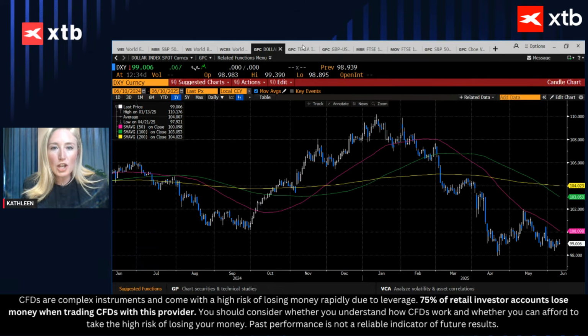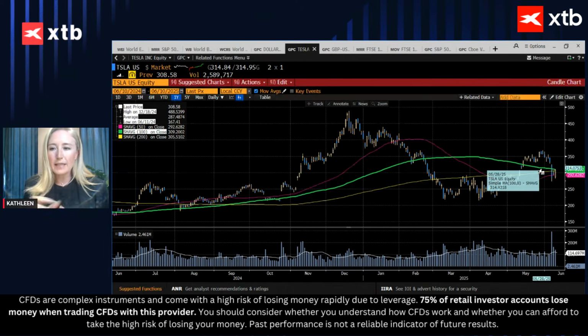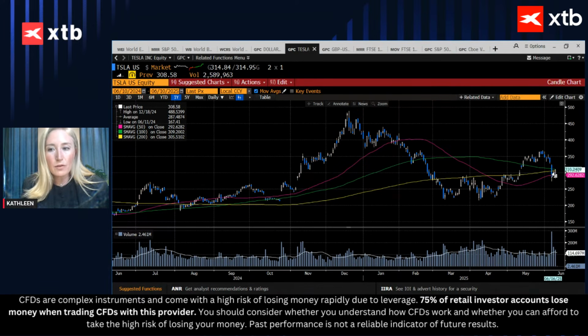Now, I also want to show you Tesla before we go. We spoke a lot about Tesla. We saw that massive decline last week after there was a public spat between Donald Trump and Elon Musk. Now, that's quietened down quite a lot, and we have seen a bit of a recovery in Tesla. It was up a further 3% yesterday after rallying about 5% on Friday. But what is clear is that we haven't recouped all of those losses.